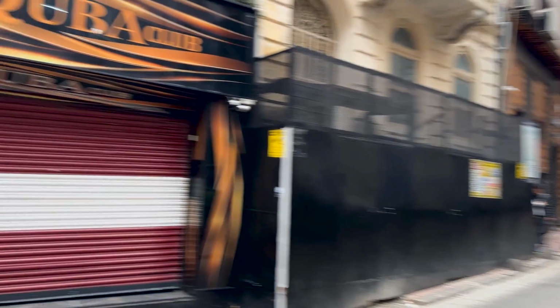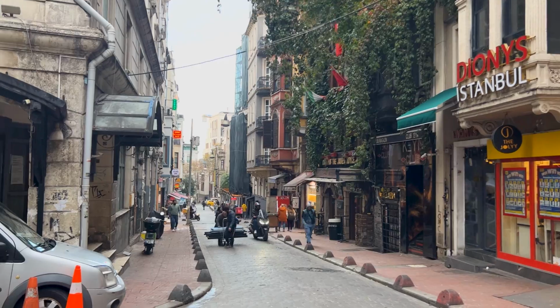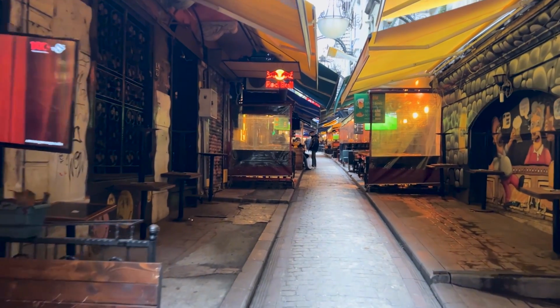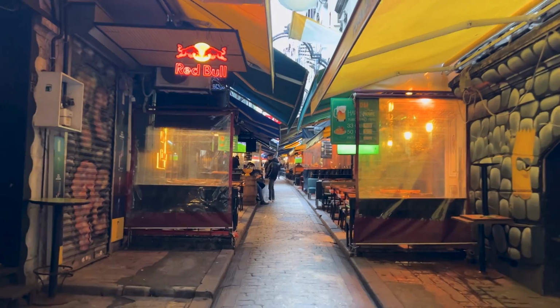This is where you'll find, well, the Irish pub, James Joyce. For instance, up this street, they always play soccer, or football, right? And at night, this place gets packed out. This is a cool place to go. Again, very touristy.